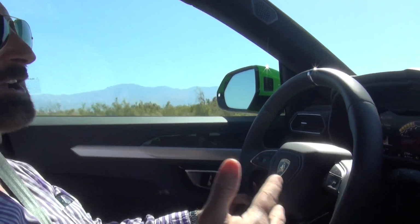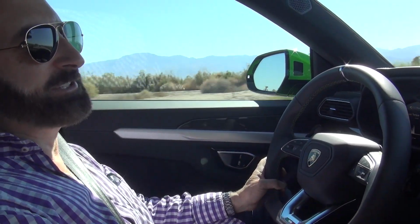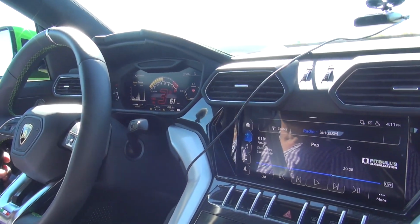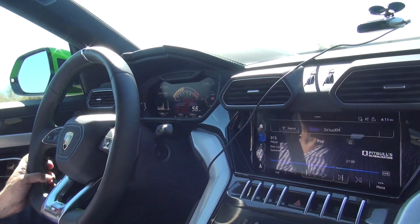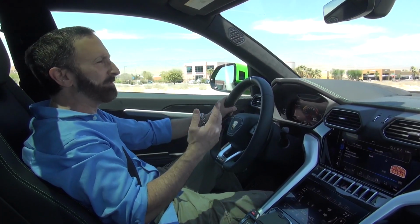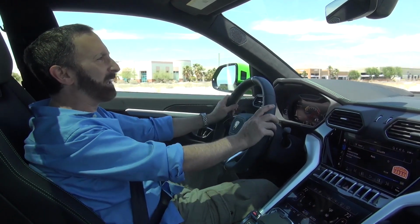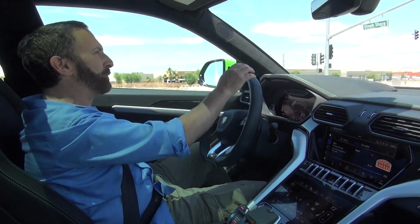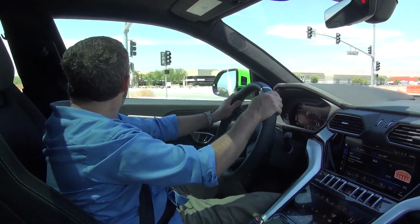You can have it just be a calm, luxurious SUV, but then you can make it into that snarling Lamborghini anytime that you want. And it was nice on the freeway for parts of it to just have it be kind of a relaxing luxury experience, and you can do that. But then you can also put it into the Corsa mode, and it's pretty hardcore.